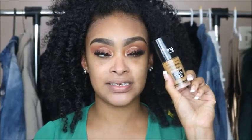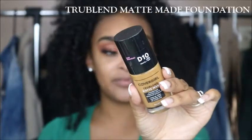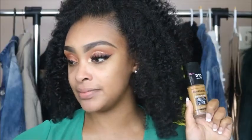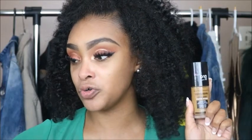Now for the foundation, I'm going to go in with this one right here. This is not that new. It's the Covergirl Trublend Matte Made Foundation, and I have the shade D10. So about the Trublend Matte Made Foundation, its formula is developed with a flex hold technology that creates a strong yet flexible film on the skin for durability and comfort, while the mattifying powders absorb oil and minimize pores for a soft, matte, flawless finish. And it says you can get up to 12 hours of wear out of this.